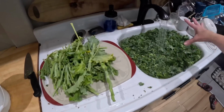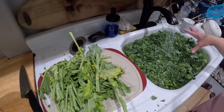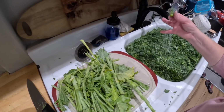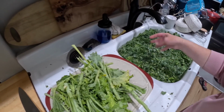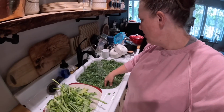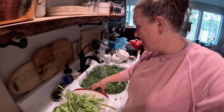That's it. Out of that entire bucket, all of this will get used and frozen. Like these little stems like this, I don't worry too much because that just goes into the blender, no problem. What I will do is skim some off of the top and have for fresh eating right now.